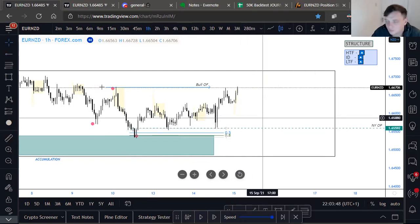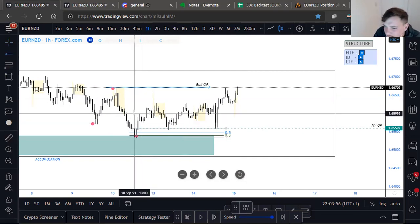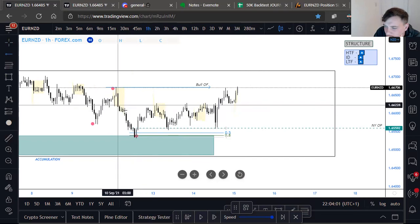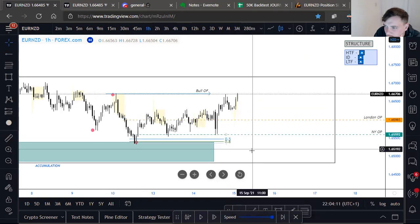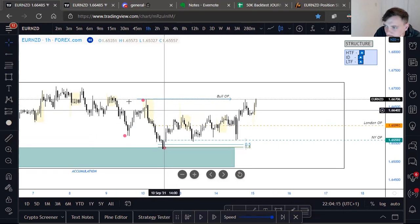So you were talking about John Fibonacci. This is a concept that I learned from John Fibonacci. Anything that you want to buy or sell, you want to buy below New York open and London open, and you want to sell above New York open and London open. So here we can see this is London open, 8 o'clock. And am I buying below it? Yes, I am. Something I've learned from, again, John Phibb as well as Daniel.